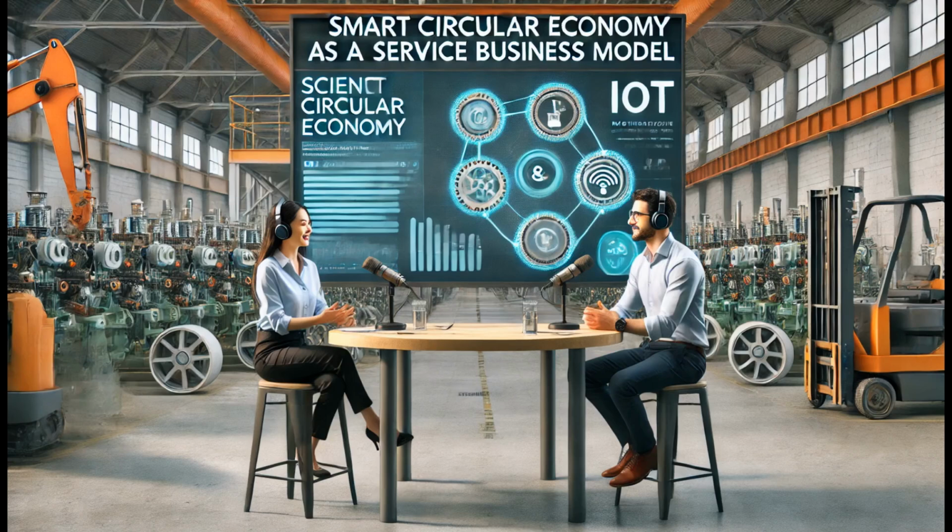That's really impressive. But realistically, not every company can just flip a switch and completely transform their business model overnight. Yeah, for sure. The paper talks about some challenges too, right? Definitely. And one of the big ones is standardization. I can see how that would be an issue. Imagine trying to build this interconnected, data-driven system when everyone is using different technologies, different languages, so to speak. It would be chaos. Total chaos.